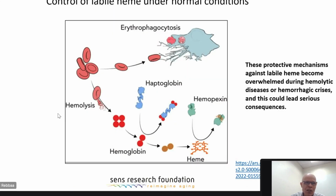So in a normal situation, when red blood cells become old, they get taken care of by macrophages, and they are recognized and phagocytized, and the heme with them is degraded, and everything is controlled, and the iron goes to ferritin, and everything is under control.